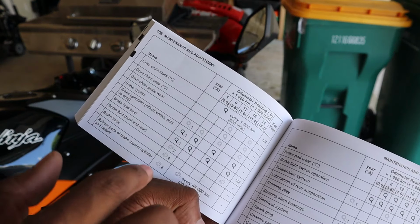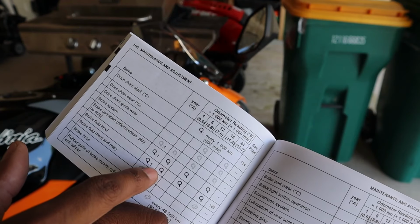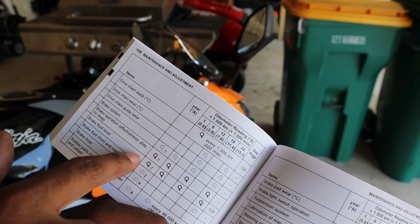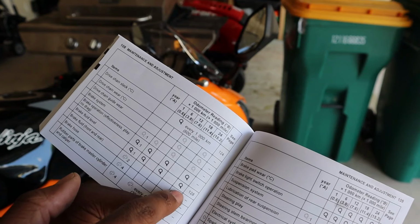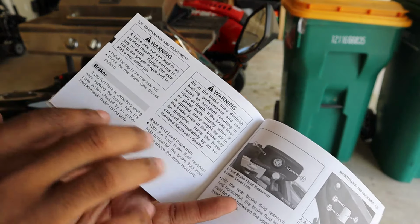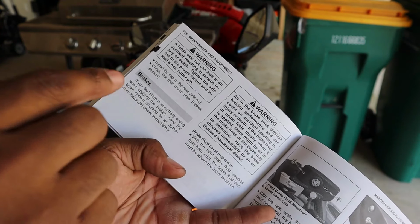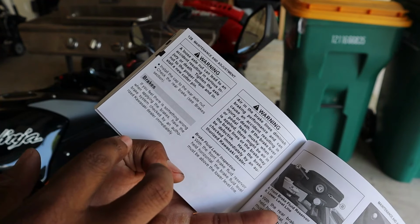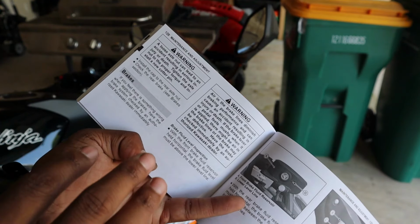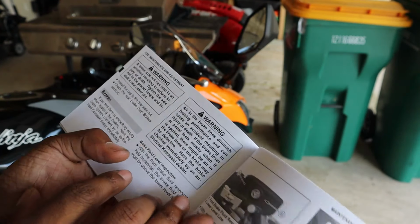Going back to our checklist, the next thing we're gonna do is we're gonna check our brake fluid level. And then our brake operation, which I just took it for a drive, so I know my brakes feel good, but we're gonna go to page 128. And for brakes, if you feel there's something wrong when applying brakes, have the system checked by an authorized Kawasaki dealer immediately. So you should be able to tell if your brakes are starting to fade. They're not responding quite the same, but it's pretty straightforward.